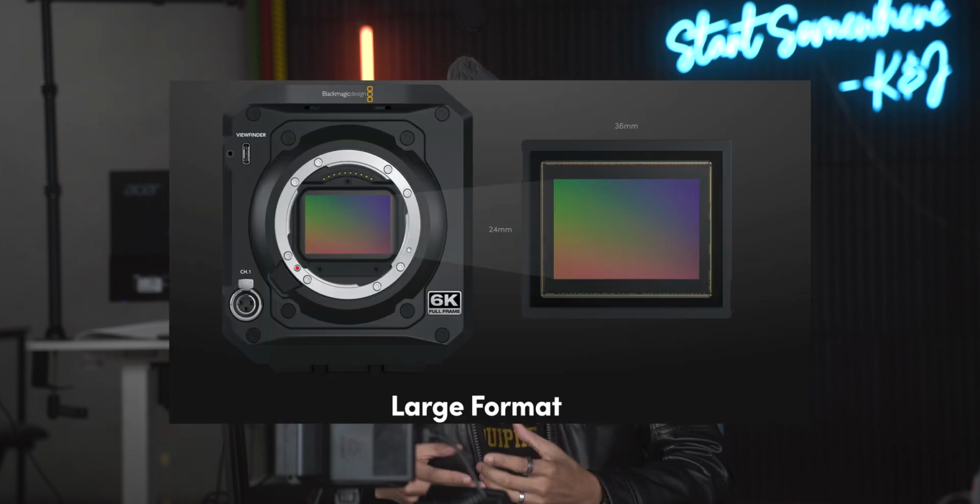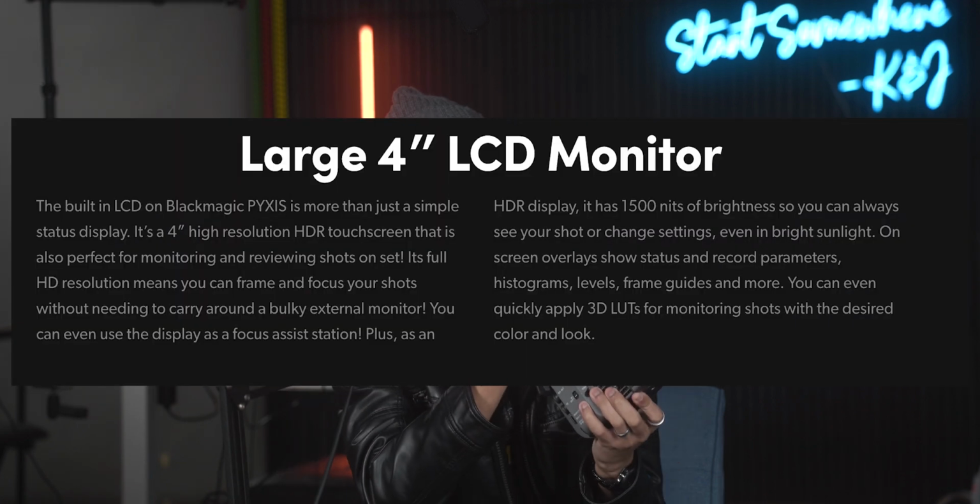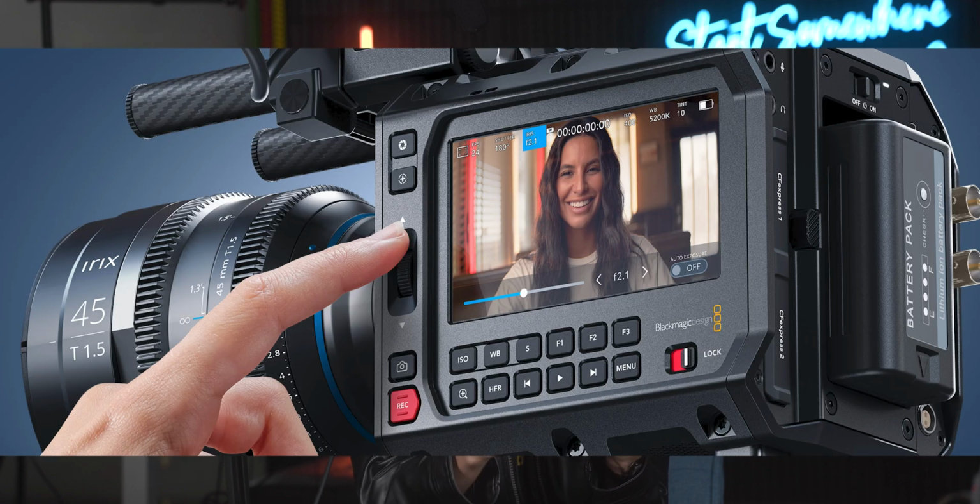One, full frame, awesome. Two, has that nice dual base ISO, pretty awesome. And three, one of my favorite things about that camera that is going to be a thing. I don't know if it's going to malfunction, I don't know if it's going to be bad on set, but having an LCD on camera with playback control, which I hate on the FX6.